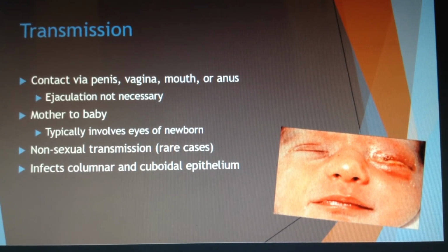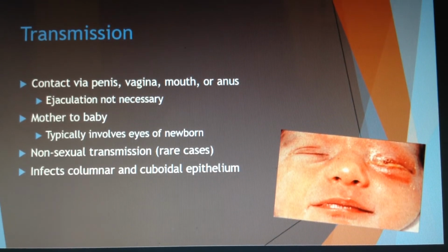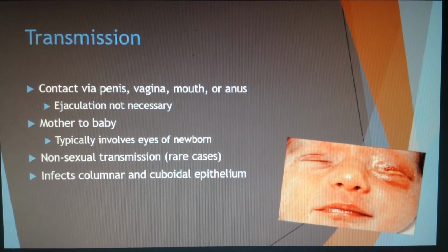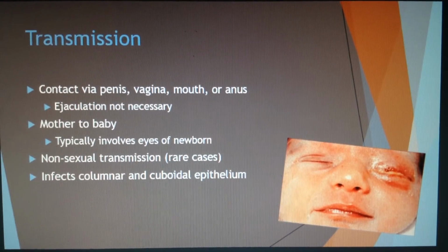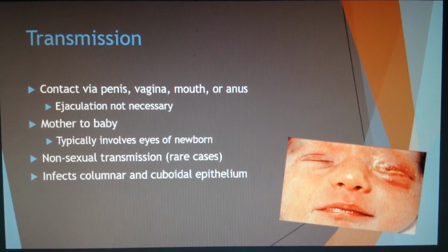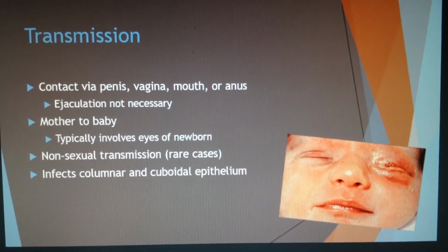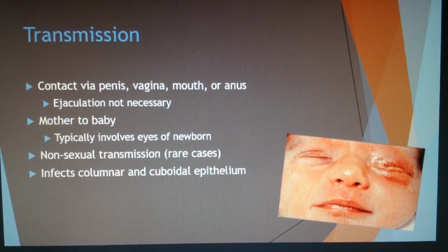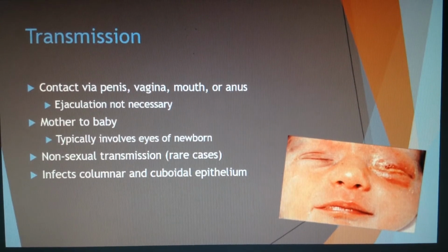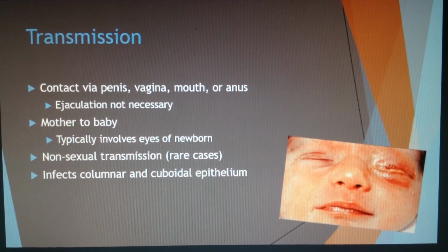However, the typical route of transmission is sexual transmission. It doesn't happen very often, but when it does, it's about as serious as regular gonorrhea transmission. Anal sex has a high risk of transmission as well, as Selena covered previously. Perinatal transmission during vaginal delivery typically involves the eyes of the newborn, referring back to the picture.